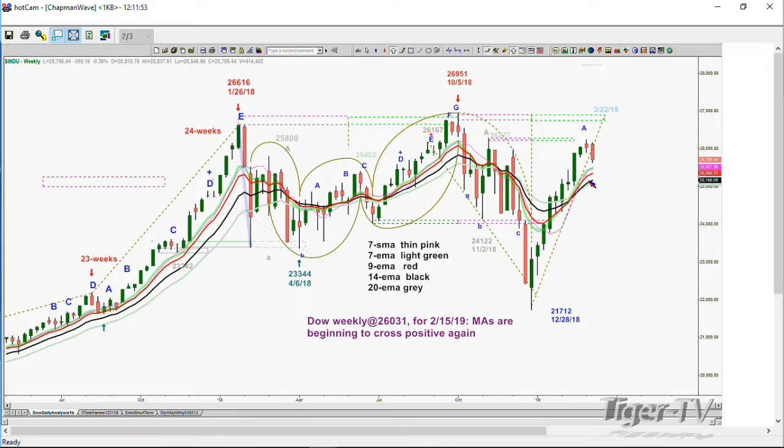Now you've gone above. So this is going to be very interesting because it's saying that there should be a move towards the 25,500 area, and then we'll see. That's all. We can just go one step at a time.